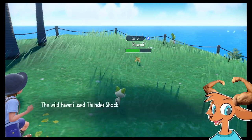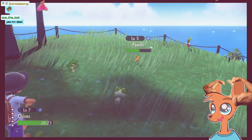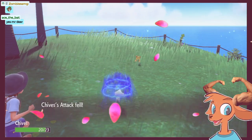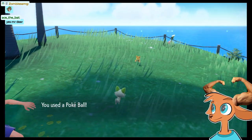What kind of Pokemon are you, by the way? Oh, Thundershock! Oh, yes, obviously. Everybody loves it. Everybody freaking loves it. I can't tell what Palmy is. Is it like a monkey? It looks kind of like a monkey.